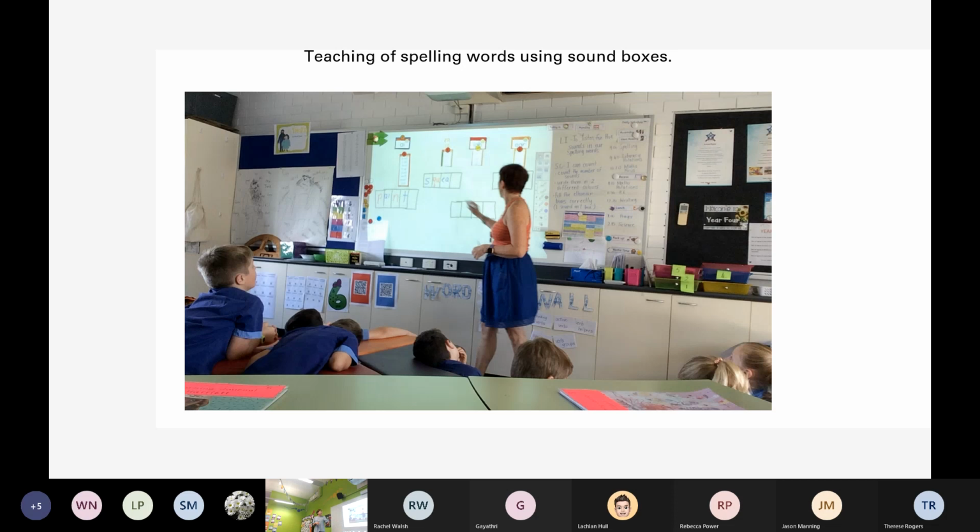Oh, so this one's me. This is showing how we are teaching spelling in the upper school. From year 2 to year 6, they have done one of the spelling tests. It's like a pre-test, but it's a test of the sounds that they know. We've given them a list of words, and they keep going as far as they can go.